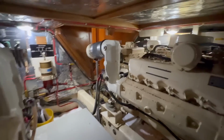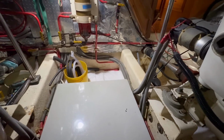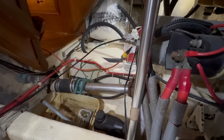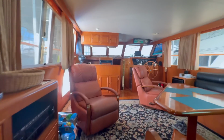These beautiful Caterpillar 3208s, naturally aspirated. Sorry about the little bit of shaking in my video here. That's not typical of me. But the water maker is a great thing if you're going to stay an extended time in the Caribbean, because they do charge you for water down there in those areas. But I love that you can just sneak in here through those stairs. So it's just cool little access and do your daily checks and so forth.